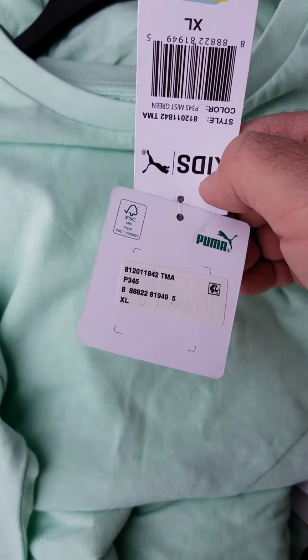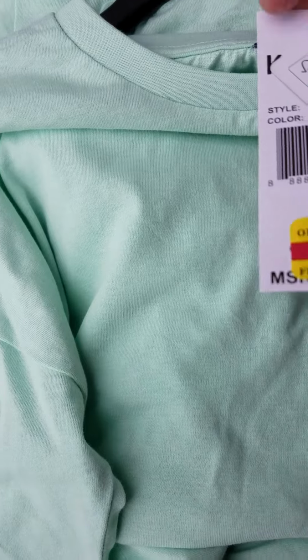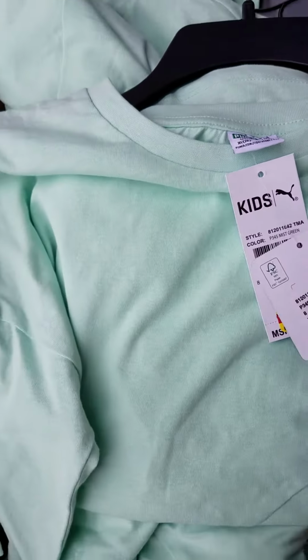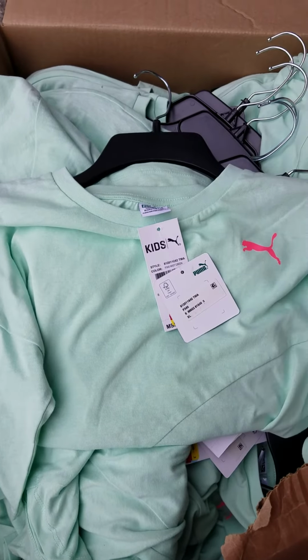You could have the ISBN number on it. Here, the color is called Miss Green. All right, Puma kids. And that gives you an idea of some of the items that you can receive in the pallet.